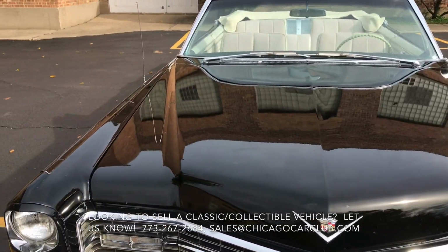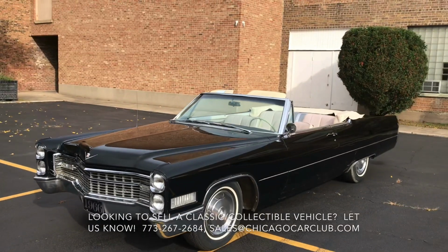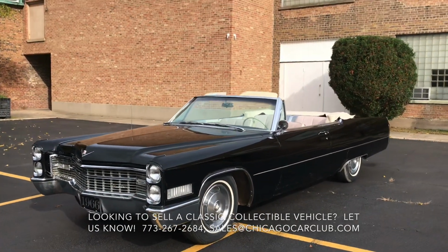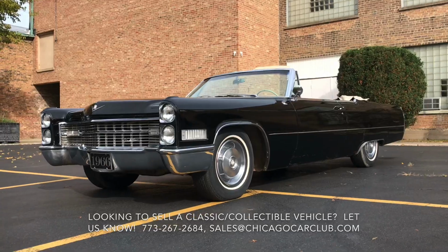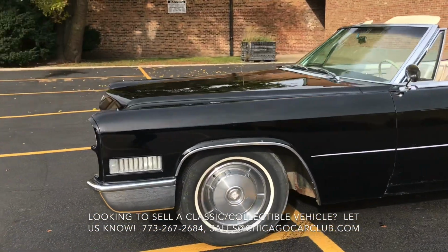So we purchased the car out of Minnesota. The car was originally delivered to Escondido, California, and then spent the overwhelming majority of its life with a farmer in North Dakota. In 2003, the car moved from North Dakota to Minnesota.